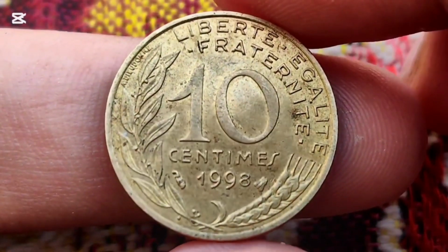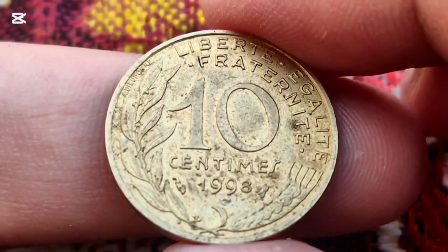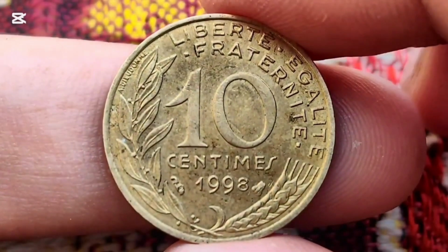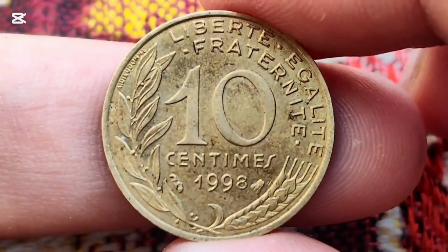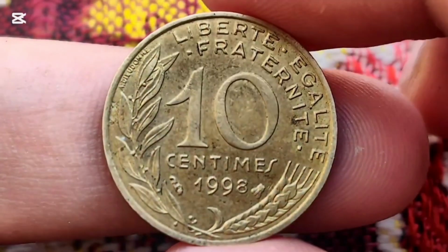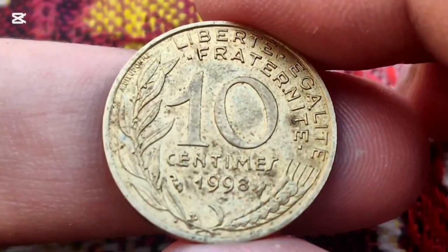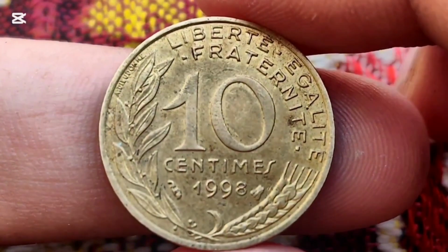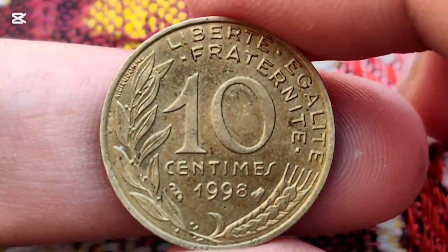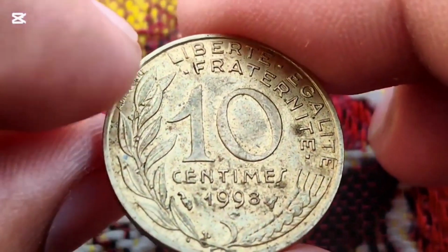Coins in dirty condition might be overlooked by some, but for others, they could be the perfect addition to their collection. Who knew that something as simple as a 10-centimes coin from France, especially one that's dirty or worn, could have such an intriguing value in the market? Whether you're a seasoned coin collector or a casual enthusiast, it's always fascinating to discover what hidden gems might be hiding in your collection or even your pocket.